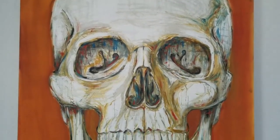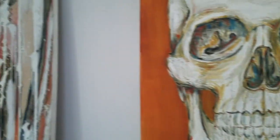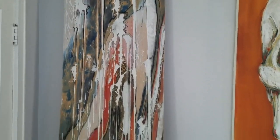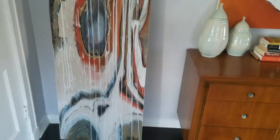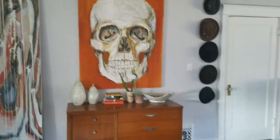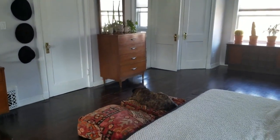Here's a close-up of this skull painting. And here is a close-up of this cool, I call it drip painting. Kev does do commission pieces if you want to hit him up. And yeah, these pieces inspired the entire design of our room with the pop of orange.